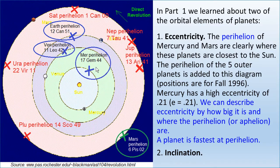Number 1, how far it is from the sun. That's obvious. Second one is eccentricity. And how do we describe eccentricity? 2 values. How big is the eccentricity? Again, Mercury has a large eccentricity, 0.21. And what direction it is in. We can use the perihelion to describe that. That shows the direction in which it's elongated and where the planet is closest to the sun. And it's also where the planet is fastest.